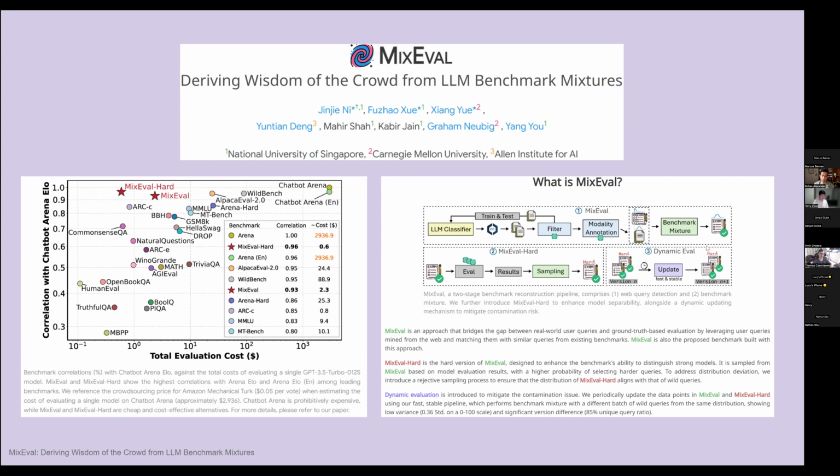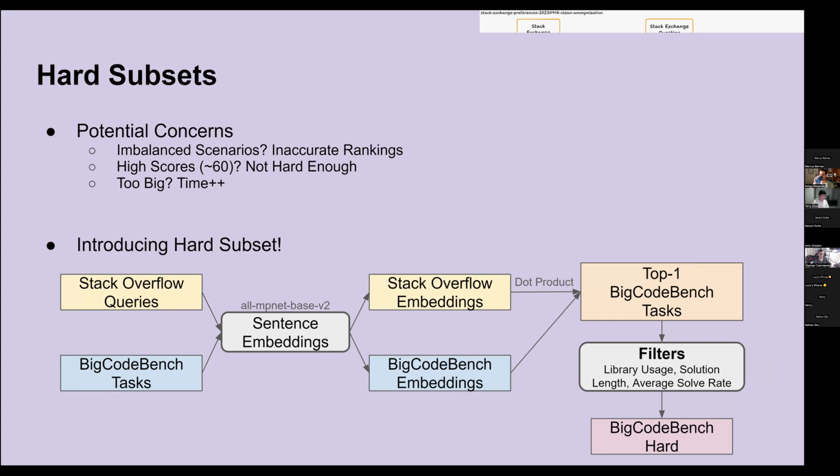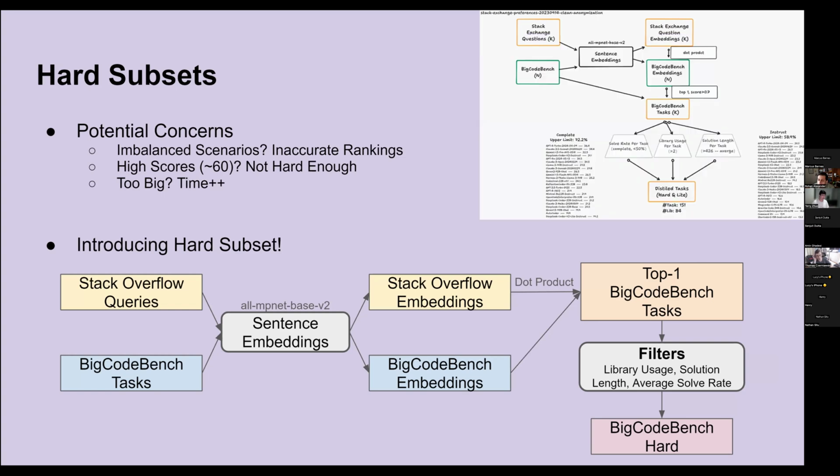So we actually introduce a hard subset, for example. BigCodeBench has some potential concerns. One is that it has imbalanced scenarios because it has different domains and scenarios, which results in less accurate rankings. Also, the best performance is still around 60%, so some criticism can be that it's not hard enough. And 1,000 tasks can be too big, and the evaluation time will increase significantly. So we will introduce a hard subset, which is planned to be released by the end of this week.